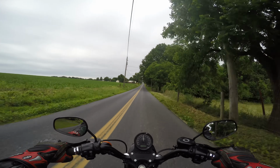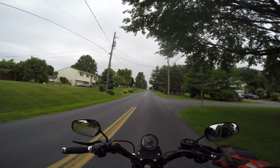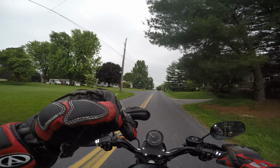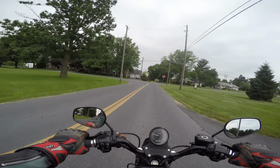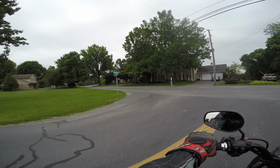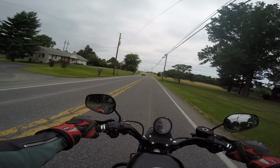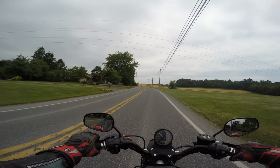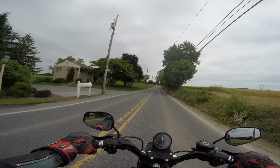It pulls pretty good through all the gears. You get to a nice cruising speed, and on a hotter day when I'm wearing leather and gloves and stuff like that, I like having an open bike like this. Just let that wind hit my chest, cool me down. The cool thing about a Sportster is, it's got a skinny tank and stuff, but you can be a pretty big guy, you know what I mean? 6'3", 6'4", and you still look good on it. Definitely fun.